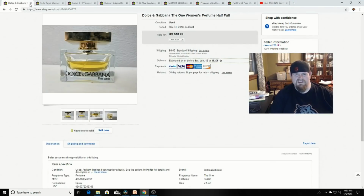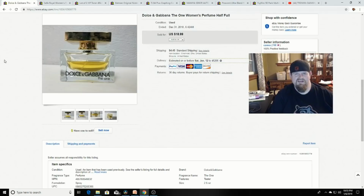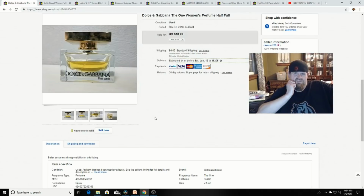This is another thing to look out for, perfume. This bottle of perfume is half full, right? I still got $18.99 for it. So people buy used perfume. So be on the lookout for that. Who would have thought? I think this was $2 at the thrift store. It's Dolce & Gabbana, that's a good brand. So I'll take a chance on it and see what happens. I listed it. It sold within a couple days, so pretty good.